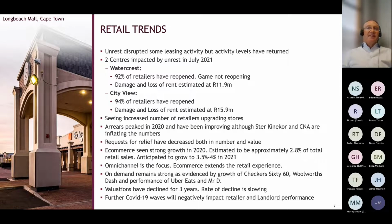We've spoken a bit about valuations, just that they have declined for 3 years, but that rate of decline has slowed. And then really we expect further COVID-19 waves. We expect that they will negatively impact retailer and landlord performance. I think there's no doubt that a 4th wave is coming. I expect that it will be less severe than previous waves, or at least hopefully it will be less severe. But what both landlords and retailers would really like at this point in time is to have an uninterrupted trajectory of trade, in order for the trends that we're seeing up until now, which is a trend of recovery, to continue and gain momentum, so that we can all get down to the business of running retail and growing.